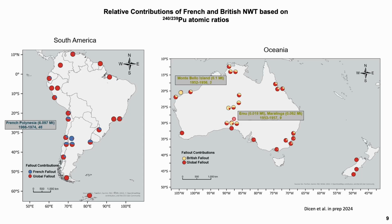Using the ratio of plutonium-240 to 239, we also identified the sources of fallout radionuclides in the Southern Hemisphere, and we found out that the French fallout had a significant contribution around 30 degrees south in South America, which is just below the latitude where the nuclear weapons testing in French Polynesia was conducted. We also found out that in Australia, the significant contribution of the British fallout can be observed in the areas around and in between the testing sites in Emu, Maralinga, and Montebello Islands. Finally, in sub-Saharan Africa, fallout radionuclides deposited in soils were only characteristic of the global fallout, which is a result of the nuclear weapons testing done by the US and the former Soviet Union.